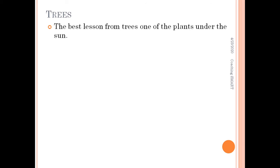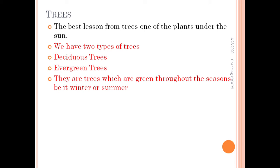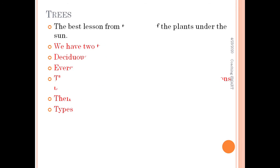Lessons from the trees. The best lesson is from the trees, one of the plants under the sun. We have two types of trees: deciduous trees and evergreen trees. What do you mean by evergreen trees? They are trees which are green through the season, be it winter or summer. In season and out of season, they will always be green. Their leaves are thin or needle-like in shape. Types like cypress, bluegum, cedar, etc.